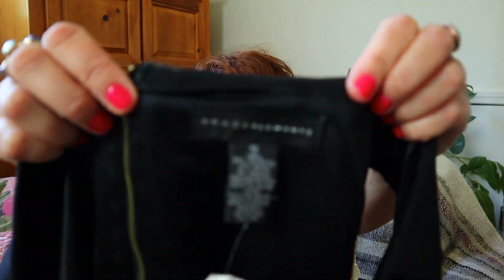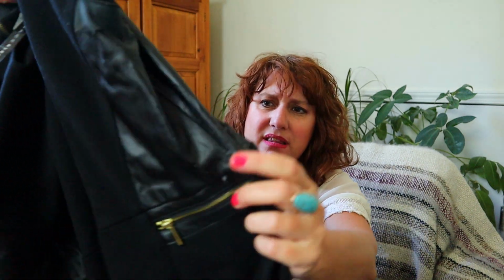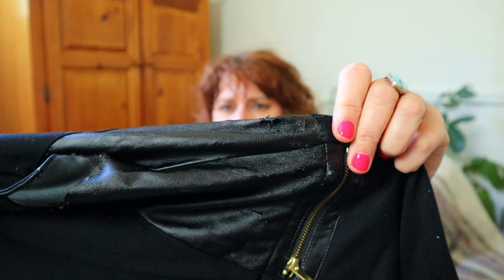Uh-oh. This does not look good. Ew. How could this be? It's a new tag Grace Element size 12 dress. And it's new tag, and it's like a black dress with these leather accents, but the leather is all peeling. So how would that happen if it's new tags? Like, I definitely can't sell this. This is like, too bad.